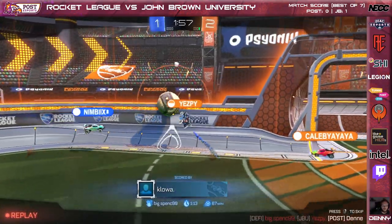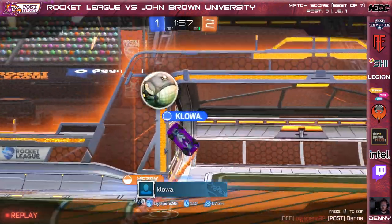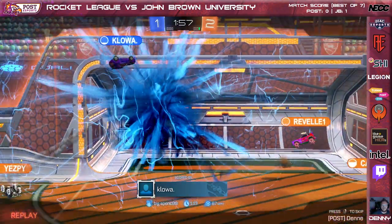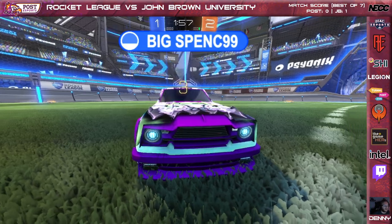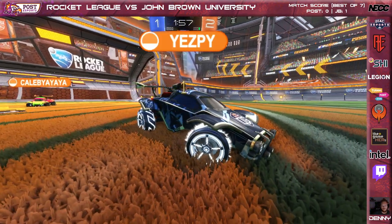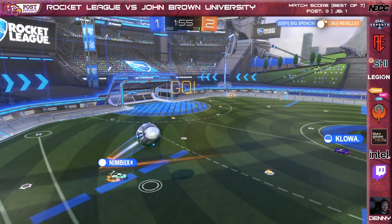A beautiful 1-2 punch here for the Eagles. NiMBiiX causing havoc. Spencer with a nice pass. Klowa up for that one instantly. Puts it top left. Really nice stuff from the Eagles rookie. And the Eagles captain, 2-1. John Brown still up top, on top.